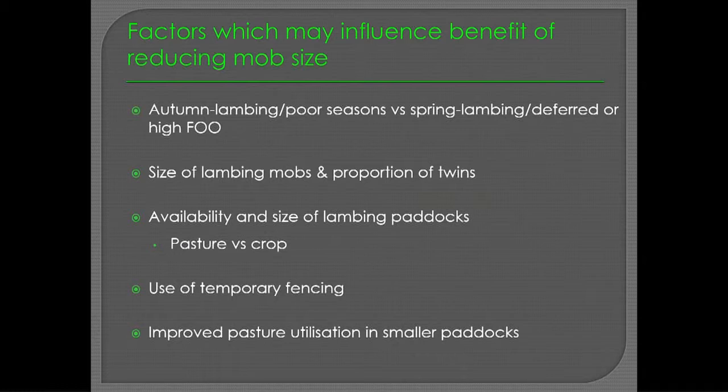The other point is that when we reduce our paddock size and obviously lamb our ewes in smaller mobs, we're not only going to improve lamb survival, but we'll also improve pasture utilisation. So there's a double benefit there in terms of both feed utilisation and lamb survival.